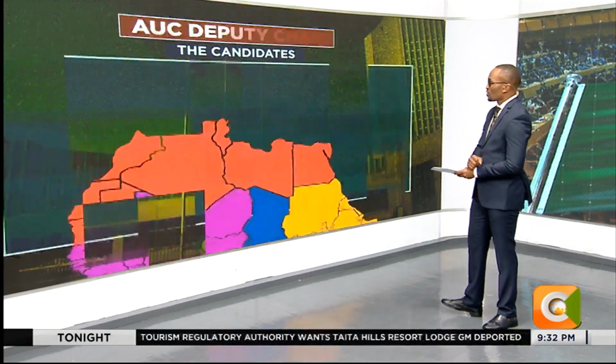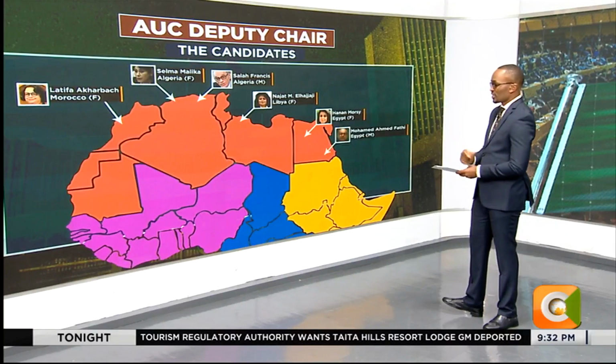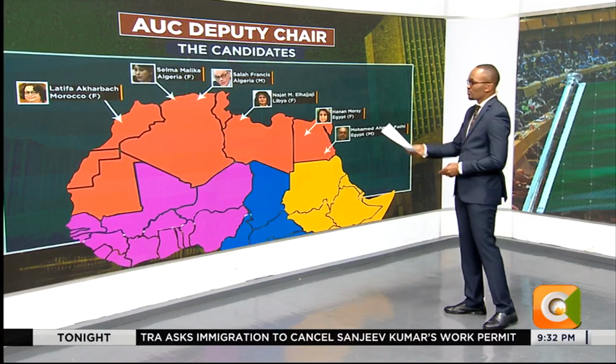What more do you need to know is that there are candidates for the deputy chair position. Now, the AU provides that you have to do gender parity. If you have the chairperson as a man, the deputy chair ideally should be a female. So there are candidates that have been fronted by different countries.